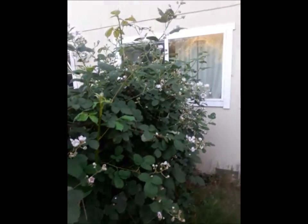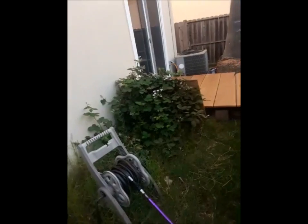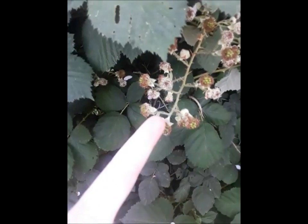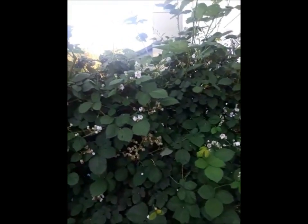The blackberry bush is magnificent, and the one over there is doing just as well, and then even the little bush, even next to all the construction, is still making flowers, making buds. And yep, there we go. First little tiny berries.